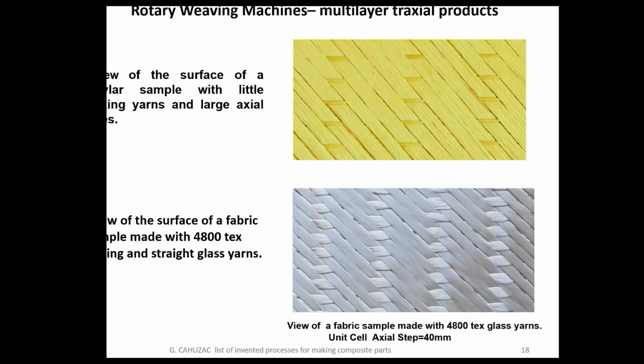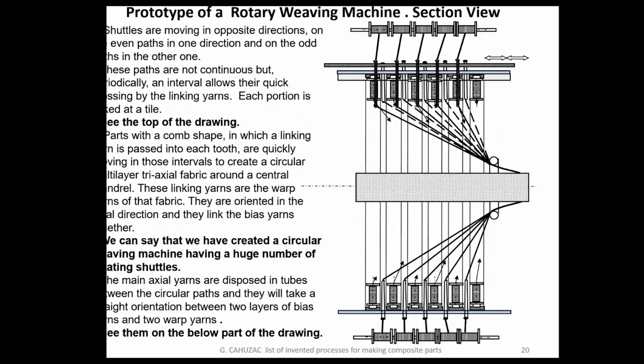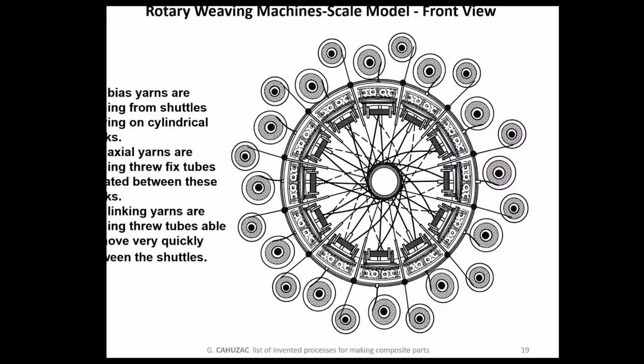The machines for making that architecture are circular. They have the same general architecture as a braiding machine, but the functioning is completely different. You have rotating shuttles on tracks. You have axial yarns, which are put into pipes, and you also have linking yarns, which are put on little pipes, very light, able to move very quickly between the shuttles.